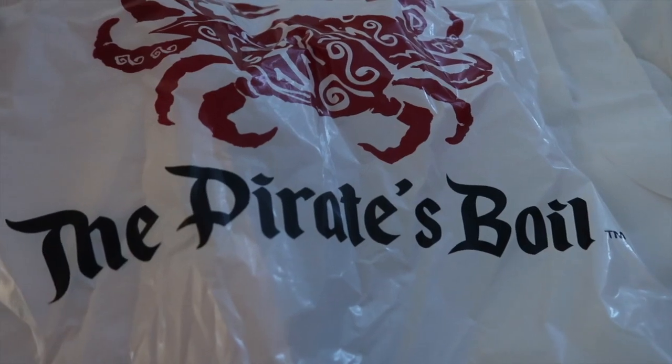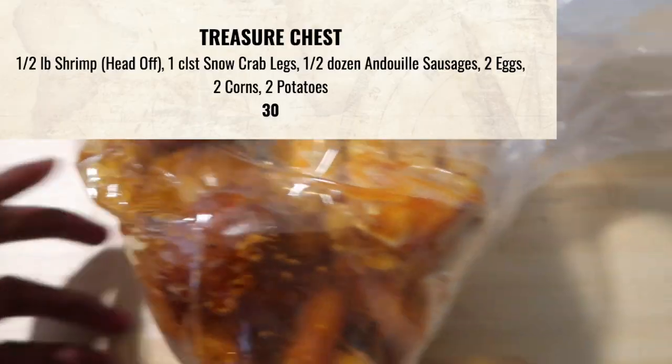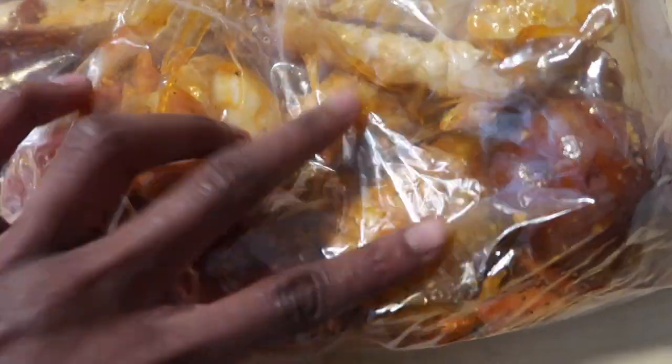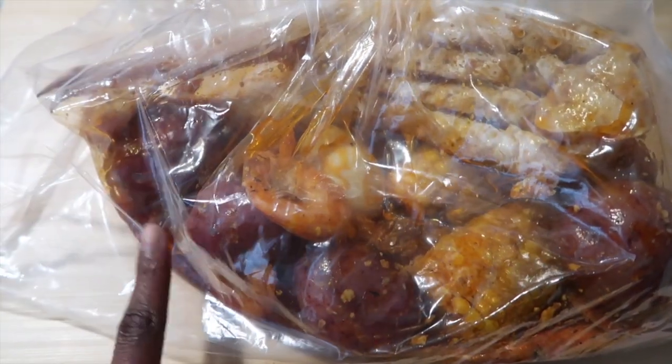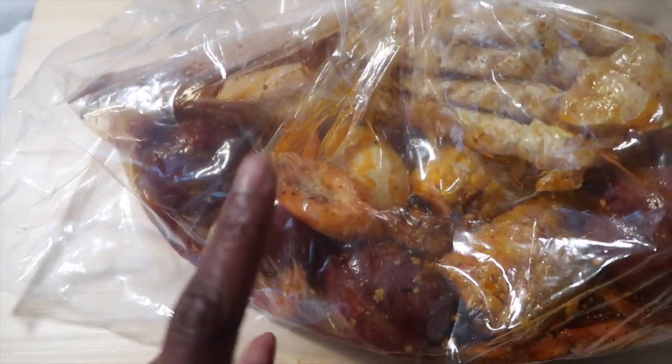Oh yes, this is looking and smelling so good. I don't know how much of each. I just ordered whatever she recommended, but I just asked for like snow crab and shrimp. So I got snow crab and shrimp. It came with like andouille sausage, but I don't really eat the sausage, so I just substituted it for more potatoes. And then of course you get the corn as well. So I am excited. Ooh, two corns, eggs too. So yeah, I got medium treasure chest was the compilation of what I got, and then the pirate special as the seasoning. Oh, this is about to be so good.